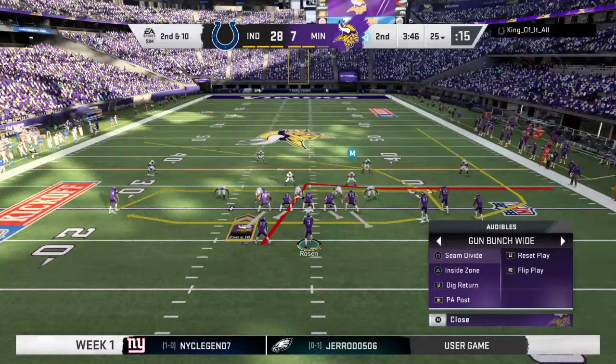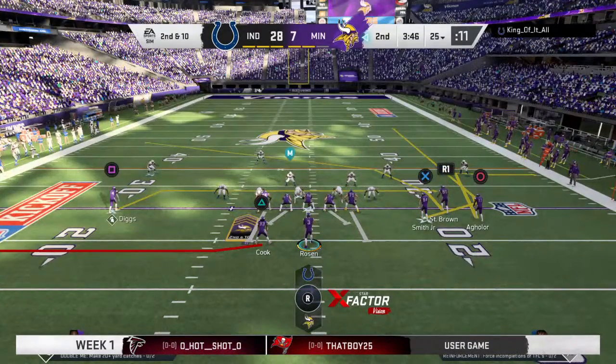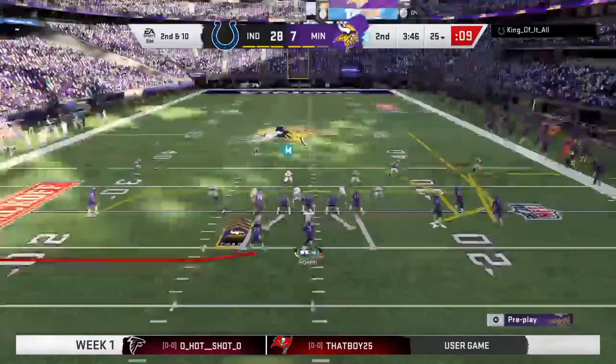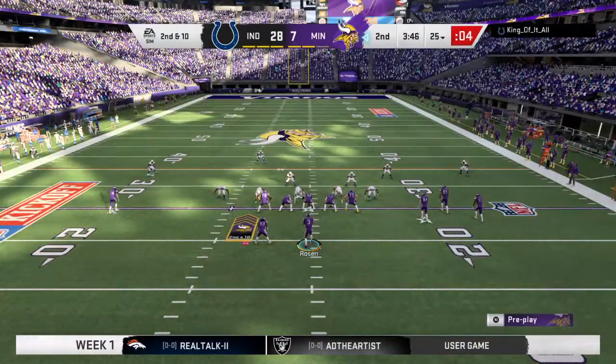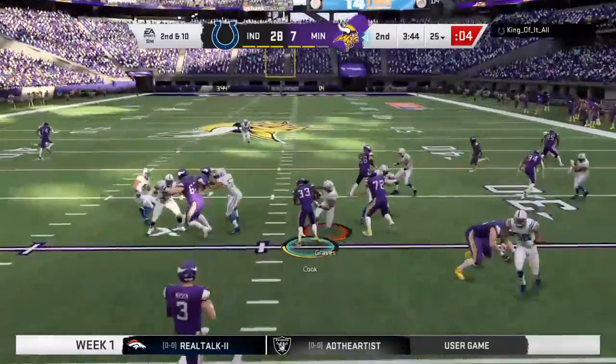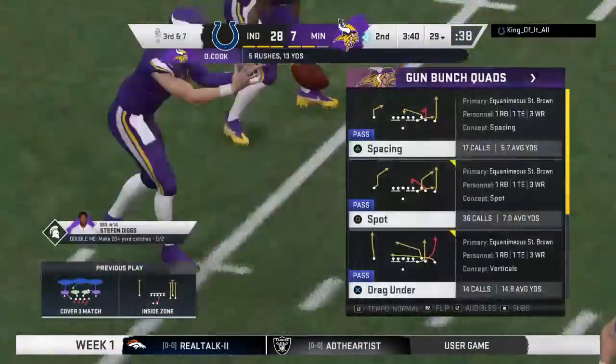On second down, it's Cook. He takes this for 3 to the 29.